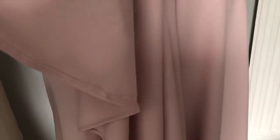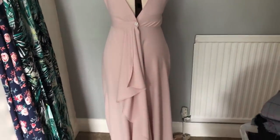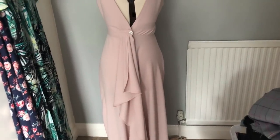But there was so much, all this is narrow hemmed, as you can see, and there was so much of this to do. I was just grateful that I could do it on my sewing machine and not by hand, because it would have just taken hours. But yeah, I'm really, really happy with how this has turned out. So hopefully that will look really nice tomorrow. I'll just pan back so you can see. So yeah, so that's my dress.